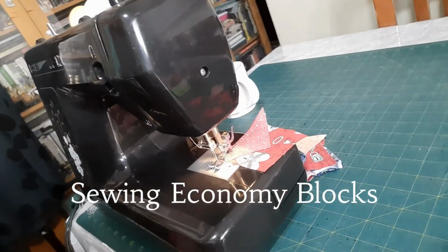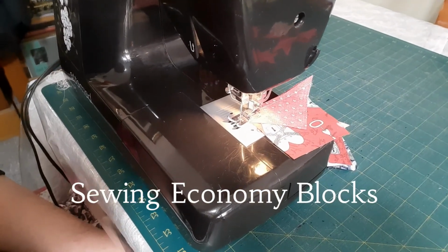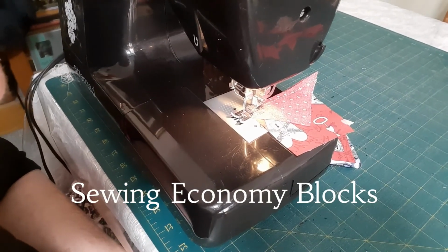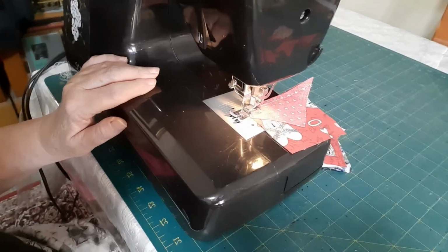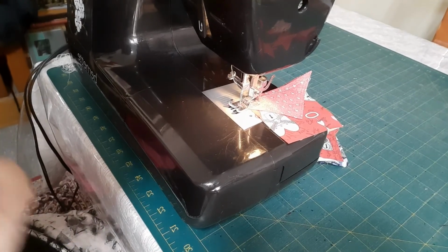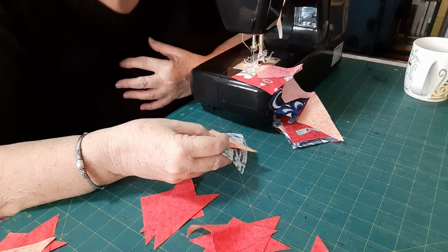Today, while I've got my sewing machine out, I'm sewing up my swap blocks. I'm in a swap called the Aussie Crafty Swap. It's for Australian swappers only, because of international postage and the price it costs probably. While I've got the machine out, I'm going to make up my economy block swap.